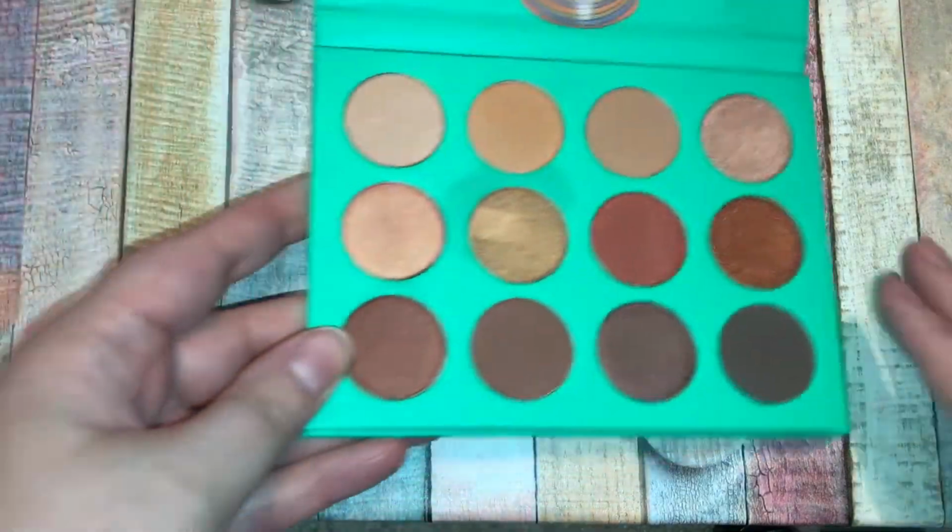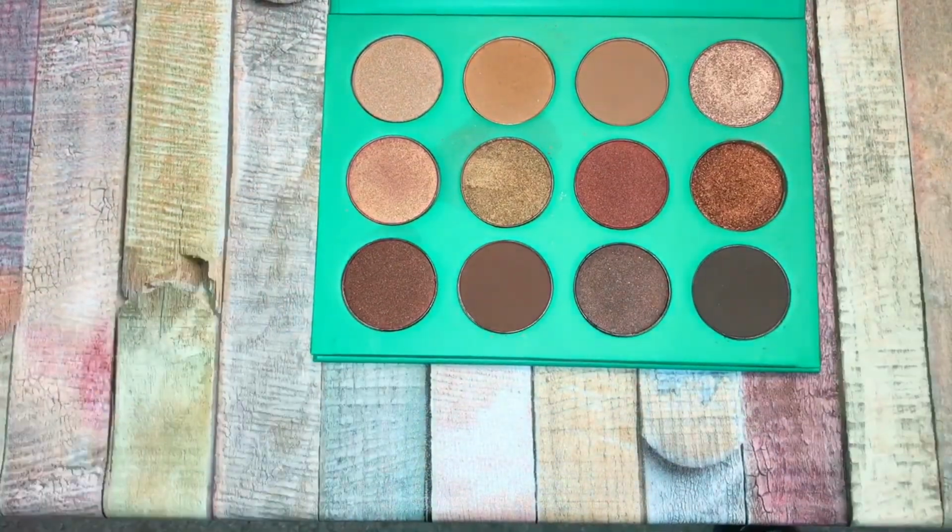So let's see what else. I used to have 2 Juvia's Place palettes, but something happened to one of them. So this is the Nubian. These are a lot of neutral colors, perfect for fall. I got this very cheap off of HauteLook, so that was a good thing.